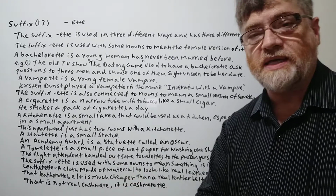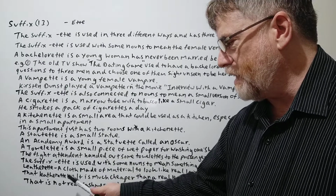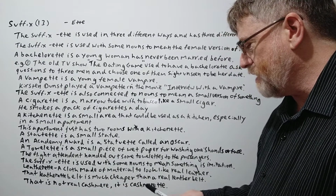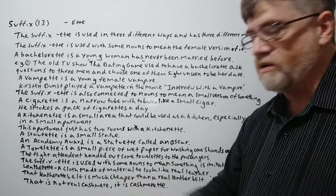So we just really have the example sentence here. That is not real cashmere. It is cashmerette. So obviously cashmerette would be the imitation one. Cashmere is the real one.